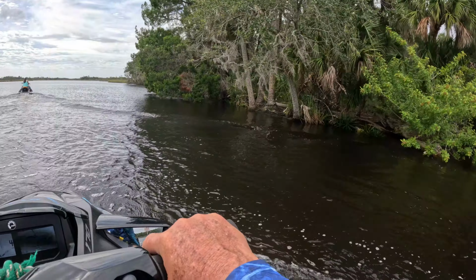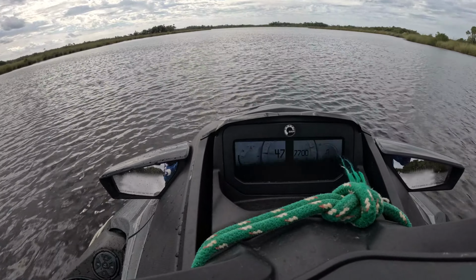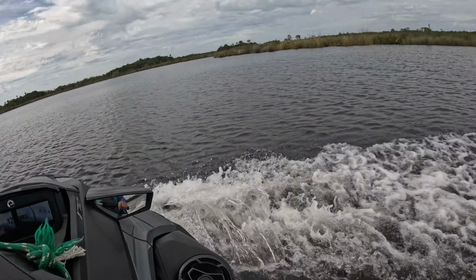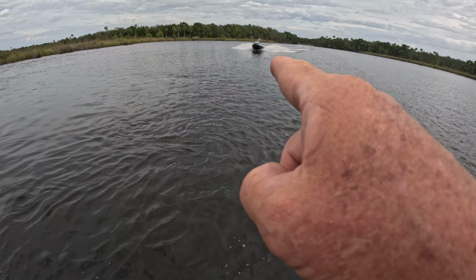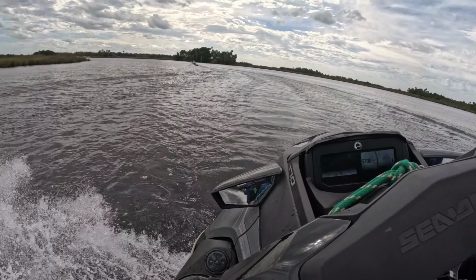All right, let me go take you on a fast journey here. We're at 5 miles an hour. That, my friend, was 58 miles an hour in this short a distance. Oh my God. So I'm on the Sea Doo GTX 170. She's on the Sea Doo GTI SE 170. You can tell by the roundness of the bottom of the hull there. I'm on a deep V and she's on a modified V. Talk about a blast though, right? I feel like I'm on a Cadillac.